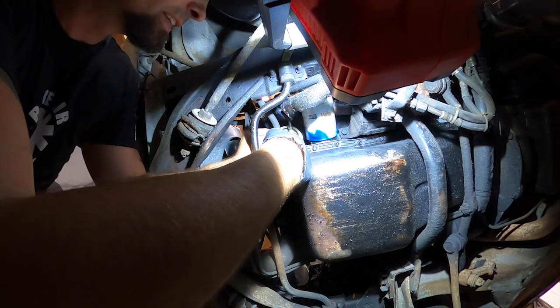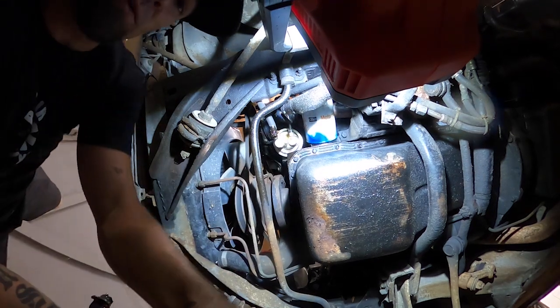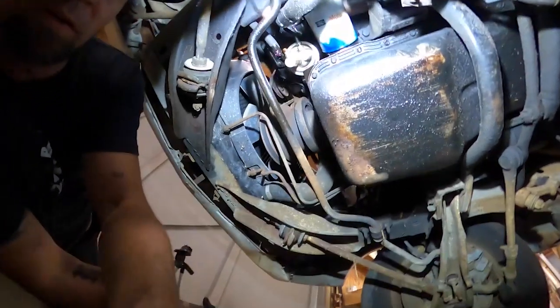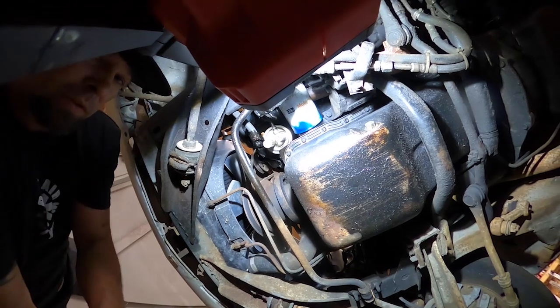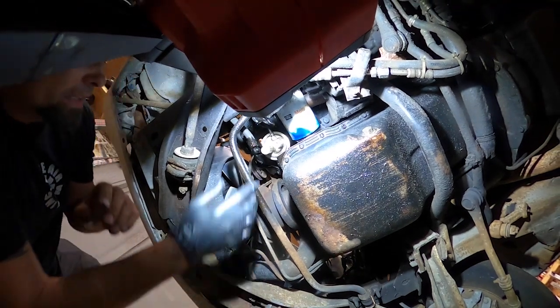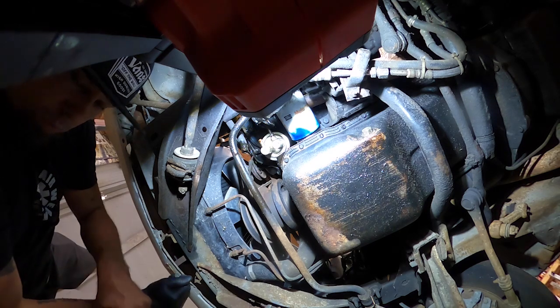Usually I just cut these because I'll replace them anyway. Oh, that varnish gas. Oh, sorry guys. Shoot. That stank varnish gas. Ugh. Crap is the worst.